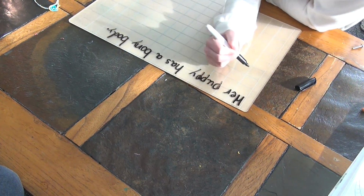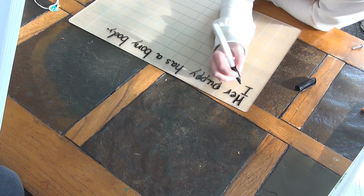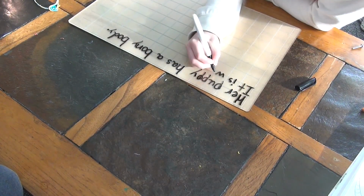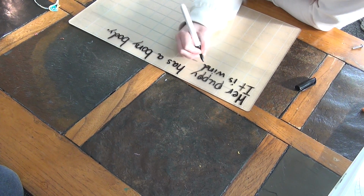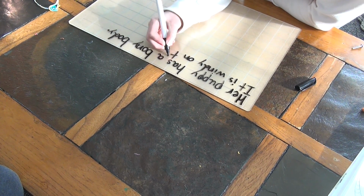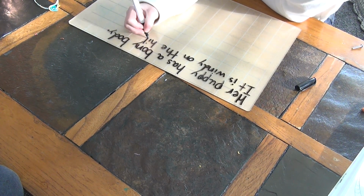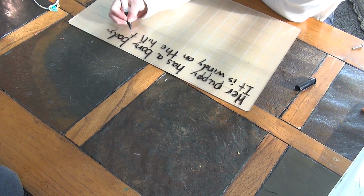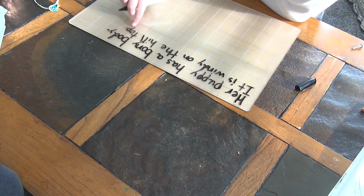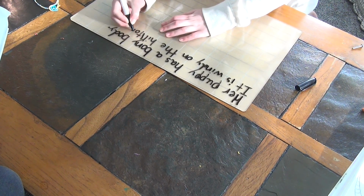Very good. All right, let's do, it is windy on the hilltop. It is windy on the hill top. Okay, hilltop. Goes together. It does. It's actually a compound word. It is windy on the hilltop.